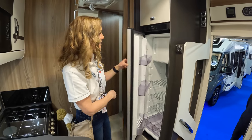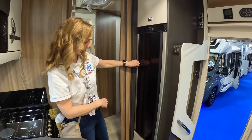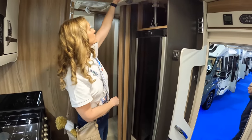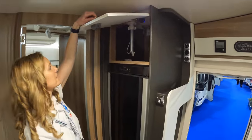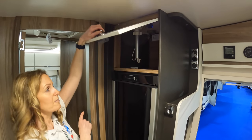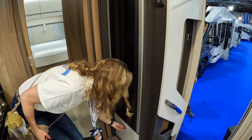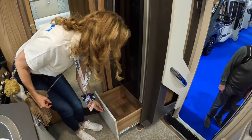Oh, we've got a double-sided opening fridge. That's a much bigger fridge, isn't it? Again, that opens double size, left and right. Storage up there, that looks like a TV aerial. Is that a TV aerial? Not a Wi-Fi thing, yeah. Could be Wi-Fi as well. And then we've got a little bit more down here. That's a nice deep cupboard.